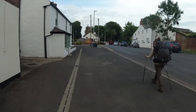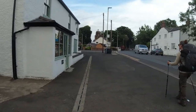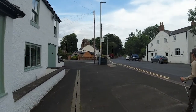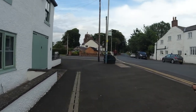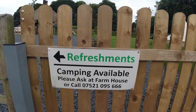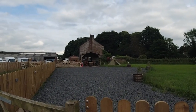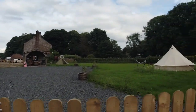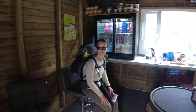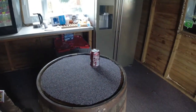And this is Crosby on Eden. There's no shops, there's no off licence, there's absolutely nothing. Just a sleepy little village. So we're not staying here, this is High Crosby Farm, but there is camping available, and there looks like an honesty box over there which you can have a look in. This could be where you camp. Hey, just availed of the honesty box. I've got myself a Dr Pepper.